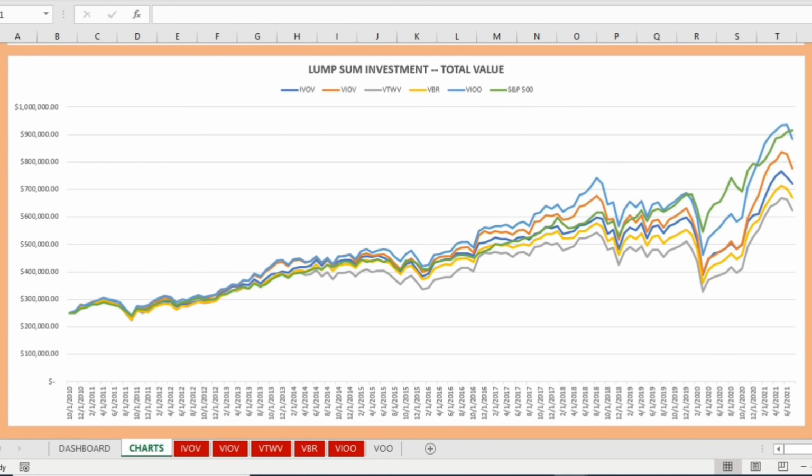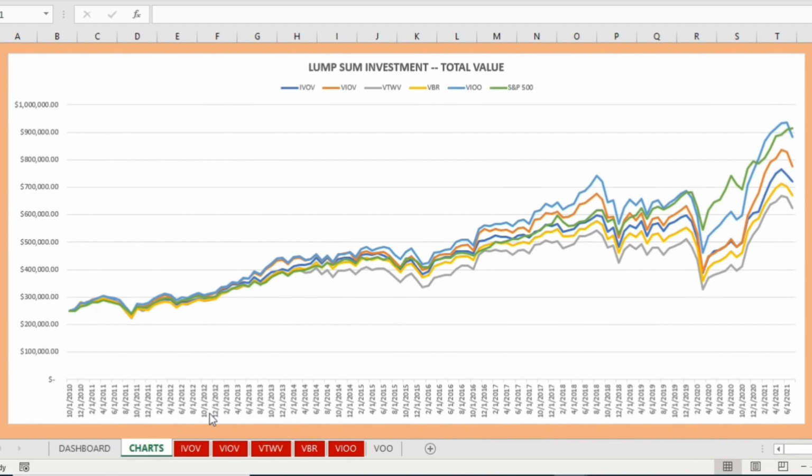All right, let's take a look here at the lump sum investment total value. We're not making monthly contributions. How do these funds perform? Well, things spread out a bit here. You can see that we've got a low performer here. VTWV is down below the rest of them and is the worst performer.